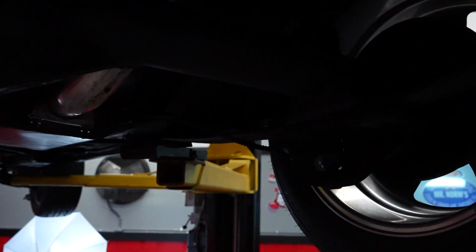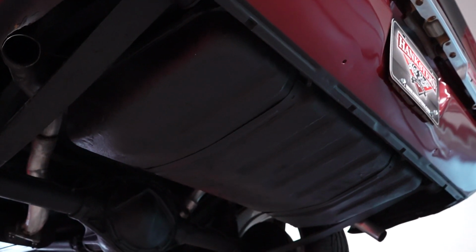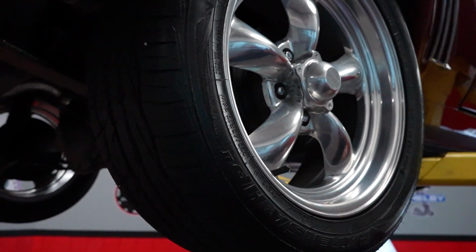Frame rails are nice on the car, both driver and passenger side. The gas tank, not caved in, dented up. Plenty of tread on our tires. Toyos. Let's see here if I can get a year real fast. 2022. So relatively new tires on the car.